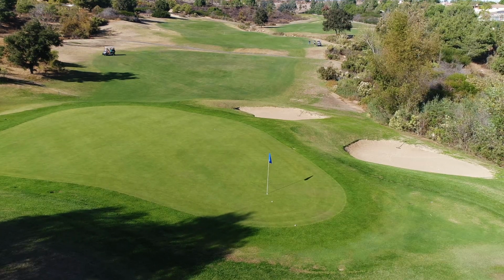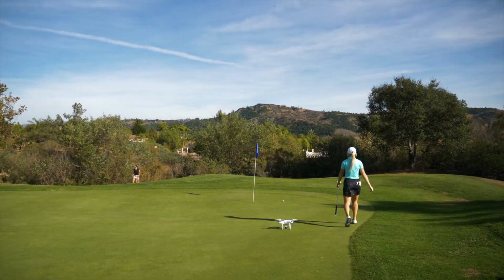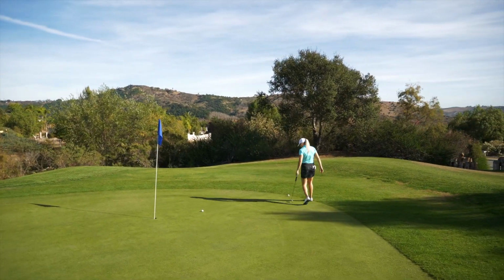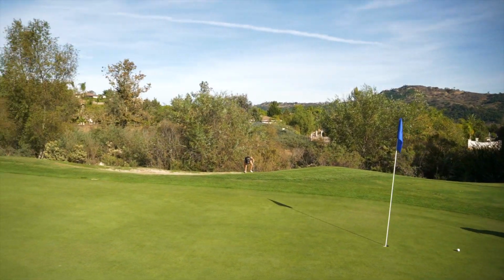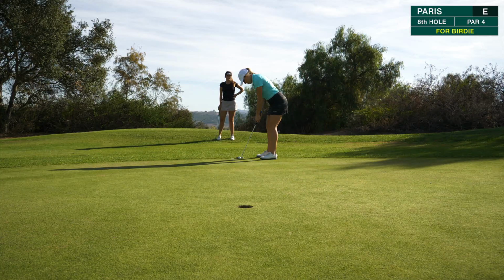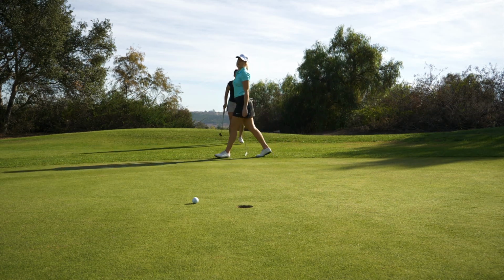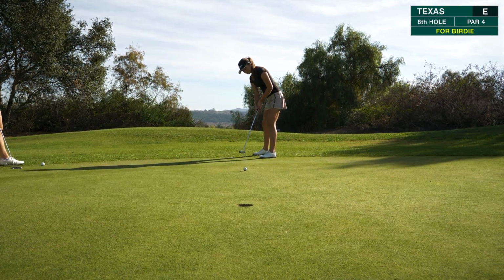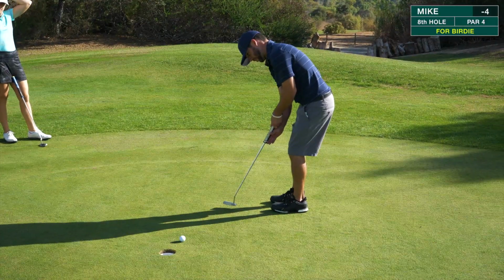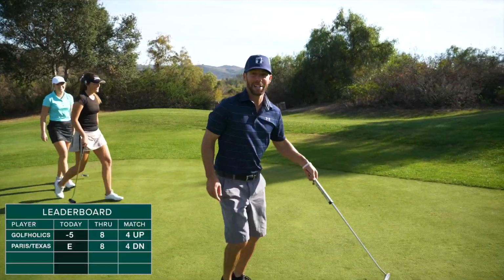Oh, great shot. All right, looks like Marko hit a really good shot. Got about 3 feet right behind the pin. Paris hit another really good one. She's got about 10, 12 feet right behind. And Texas was a little left, and I landed a little short. Another birdie. Lemonade birdie.